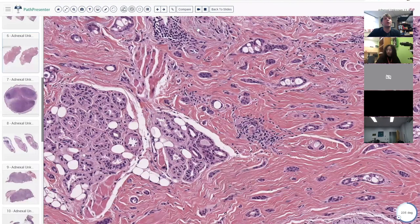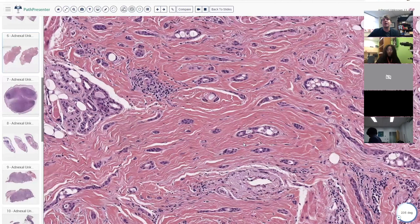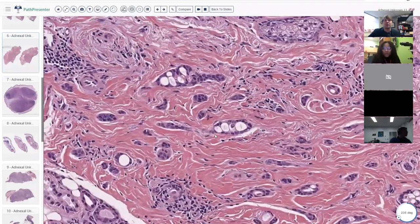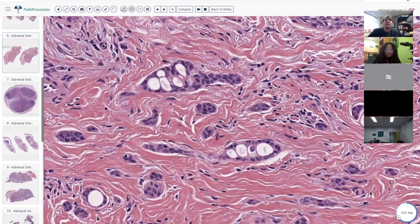All right, so here we can see that we've got those little basaloid elongated tadpole-like islands, but we've got lots and lots and lots of sweat ducts. Notice something, this is a carcinoma, but how much atypia do you see there? None. These are bland tumors.